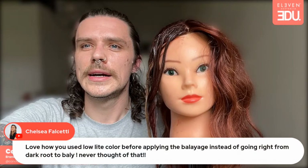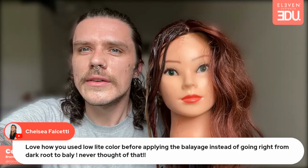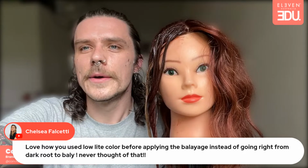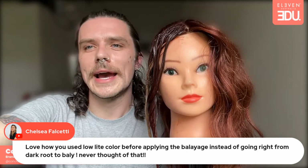Have a quick look through the questions. None that I can see. Chelsea, I feel like this technique would look amazing on you, with a little colour implant going right from dark root to baby light. Never thought about that. These aren't even questions, these are just me bigging up my own ego. I'm like, awesome, yeah, of course. Sounds great. The porosity spray. Thanks, Conor. Thanks, Melvin, as well.